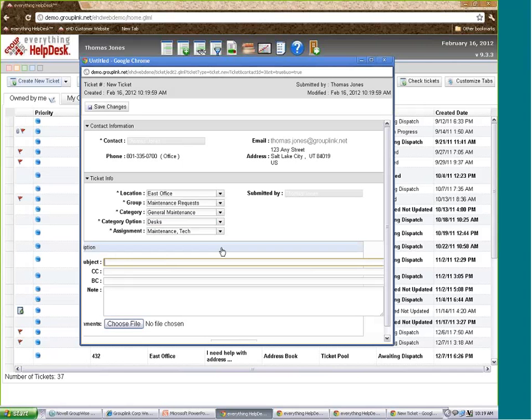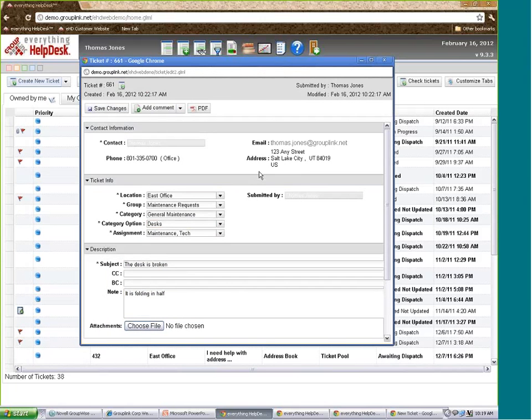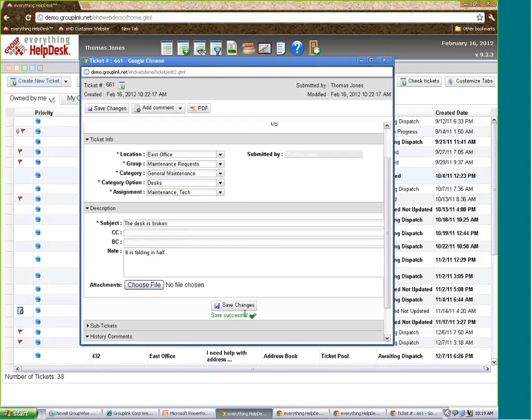All we need to finalize this is to fill out a subject. The desk is broken, right? It is folding in half, whatever it may be. When we save changes, right, now you'll notice it says save successful here.